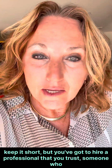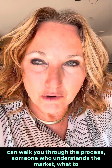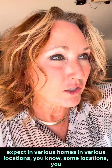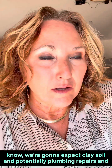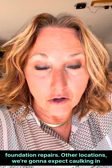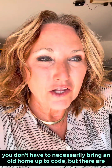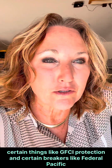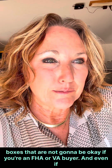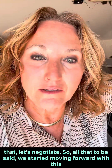So, for example, and I'll keep it short, you've got to hire a professional that you trust, someone who can walk you through the process, someone who understands the market and what to expect in various homes in various locations. Some locations, we're going to expect clay soil and potentially plumbing repairs and foundation repairs. Other locations, we're going to expect caulking in all locations. Electrical, there are new electric codes. You don't necessarily have to bring an old home up to code, but there are certain things like GFCI protection and certain breakers like Federal Pacific boxes that are not going to be okay if you're an FHA or VA buyer. Even if you're not an FHA or VA buyer, you might just say, you know what, I don't want to take that, let's negotiate.